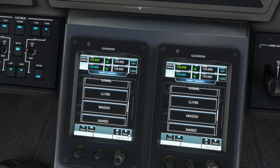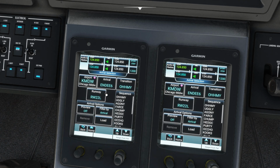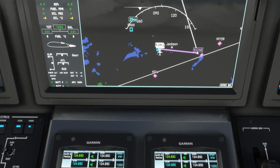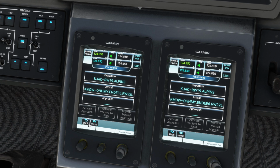If you remember, it's Oh My. So we'll be using the Oh My transition for runway 22 left into Chicago with the ND6 arrival. We will take a look at that later on the chart. Alright, we will load that. Okay, now we will go back.